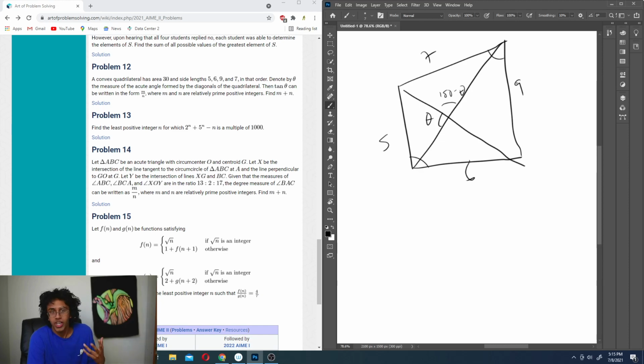So the biggest area for a 9 and 7 triangle is 63 over 2, right? And then the maximum for this is 30 over 2, which is 15. And essentially, we want these to be also convex, right? So they don't need to be convex angles necessarily. But what do we know?